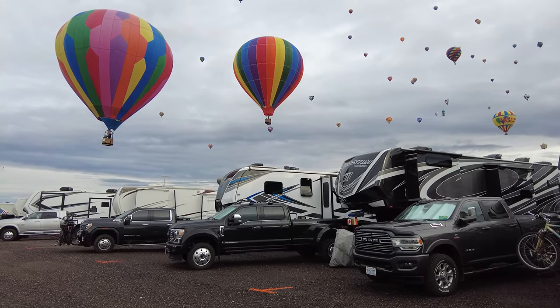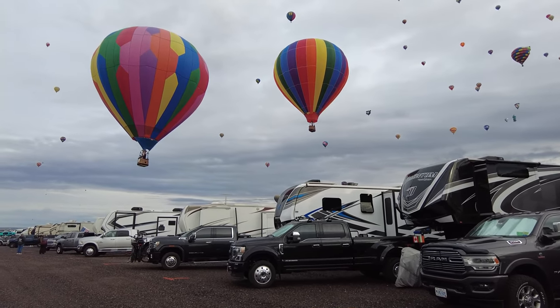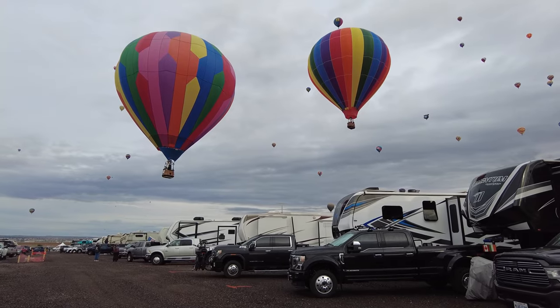This morning is Special Shapes Day, so I think we're gonna see a whole bunch of really cool, interesting looking hot air balloons. I came over myself today. We've already been over for a mass ascension. We've watched tons of them from our RV, which is amazing. But I decided to come over and check out the Special Shapes morning.